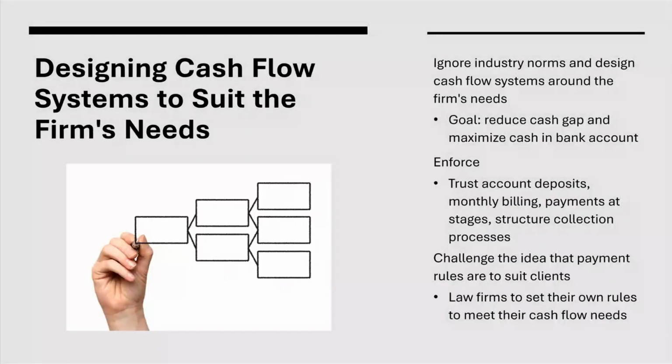Okay, so when you're looking at your cash flow systems, what you need to ensure you do is you design them for the business, not for the client. Don't worry about the client.